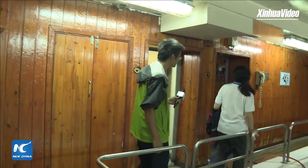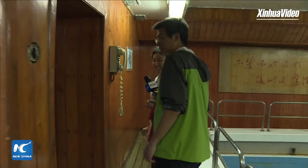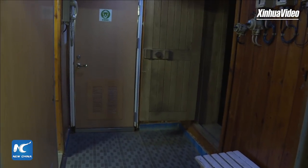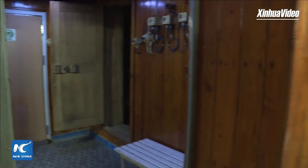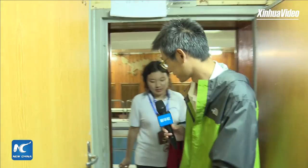And here we have a sauna. You can relax in the sauna here. So that's maybe all the stories and all the facilities on the Xuelong vessel. Hope you like the introduction.